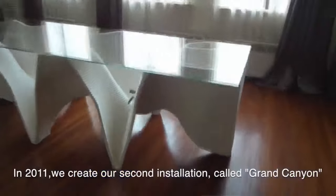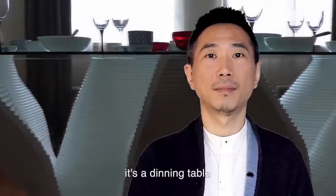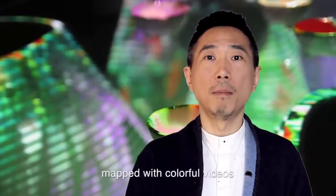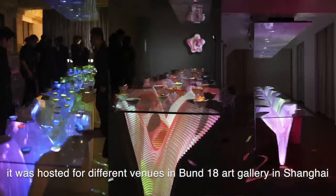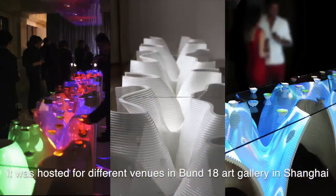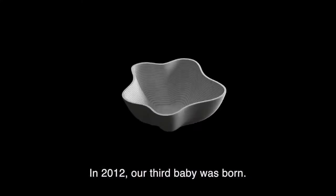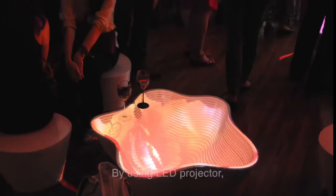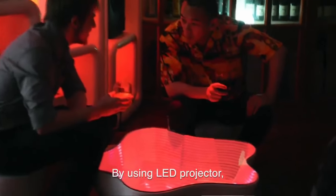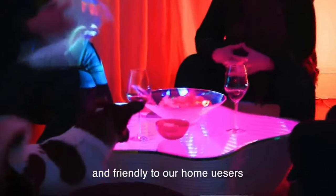In 2011, we create our second installation called Grand Canyon. It's a dining table mapped with colorful videos for different dining experiences. It was hosted for different venues in the Booth 18 Art Gallery in Shanghai. In 2012, our third baby is born. It's called Little Star. By using LED projector, Little Star became much more portable and friendly to our home users.